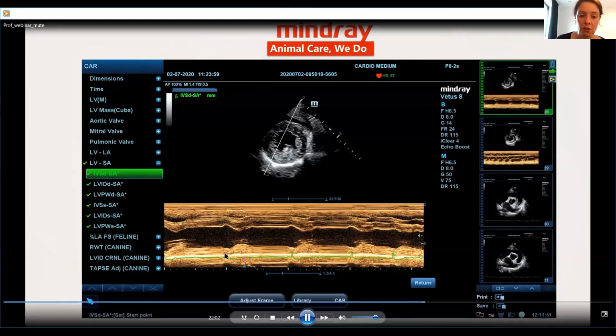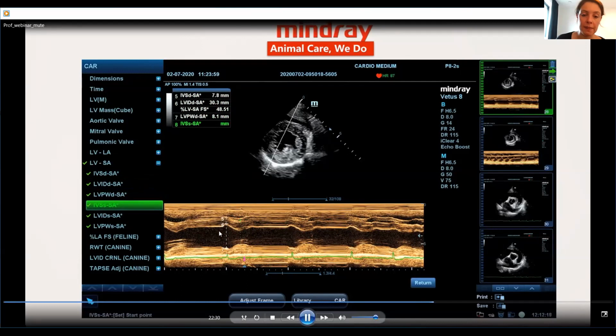So you orient on the ECG for diastole, and you put your cursor above the white line here also. You end the measurement above this bright white line, then you go down to the left ventricular free wall, you end above the white line, and you go down again, and here you also end above the white line. So we have a measurement of the interventricular septum in diastole, the lumen of the left ventricle in diastole, and the free wall in diastole.